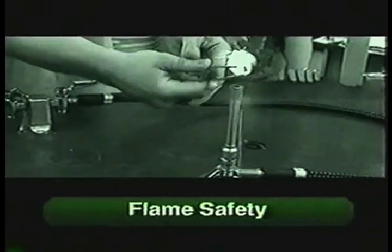A hose on a gas nozzle. Learn the correct way to operate your lab's equipment and tools, like a burner.